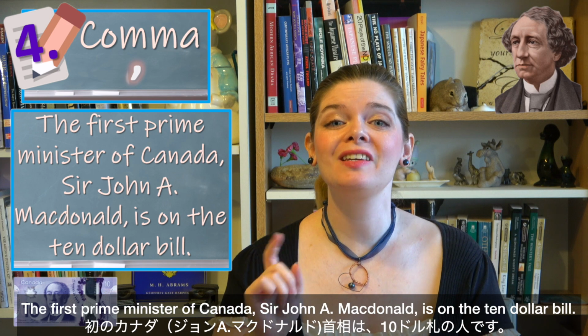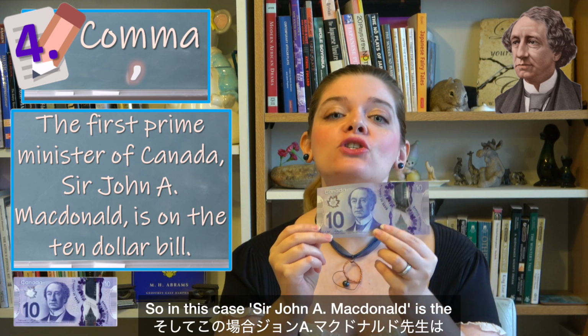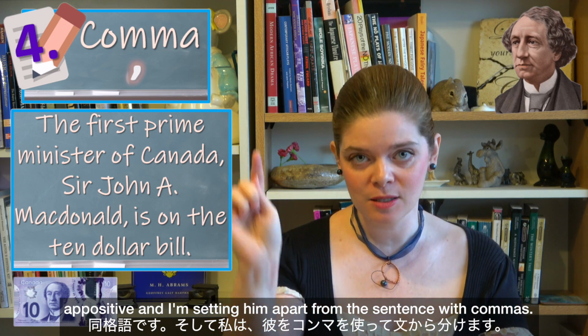The first Prime Minister of Canada, Sir John A. Macdonald, is on the $10 bill. So in this case, Sir John A. Macdonald is the appositive, and I'm setting him apart from the sentence with commas.